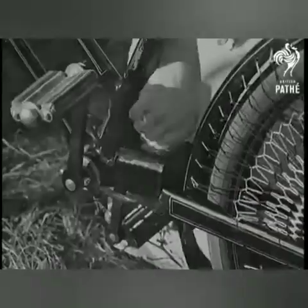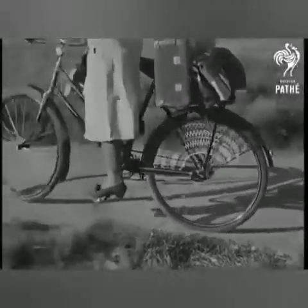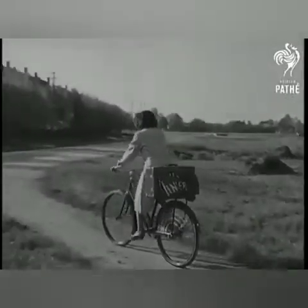Object of the lightweight frame is to improve spring suspension on bad roads. Designed by a Munich mechanic, the folding bike sets out for a place in the pockets of cycling enthusiasts everywhere.